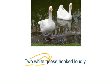See if you can find some of the adjectives in these sentences.